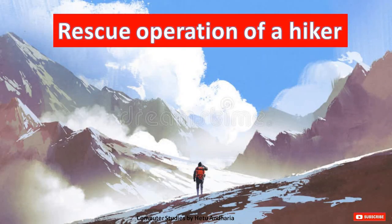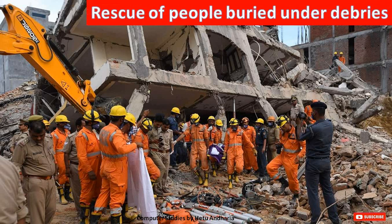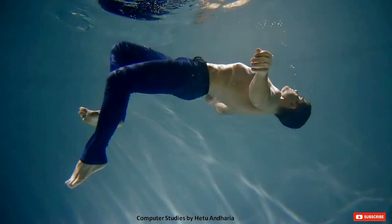So, in rescue operation of a hiker, you can see if a hiker has lost somewhere here, then he can't give the perfect address that I am near Goga circle, come and pick me up. No, everything looks the same. So, in such circumstances only GPS could be helpful. Then in disaster management, that is earthquake, okay, rescue operations of people buried under the debris. There also, if GPS is on, we can make out that somebody is there under the debris, then underwater also.